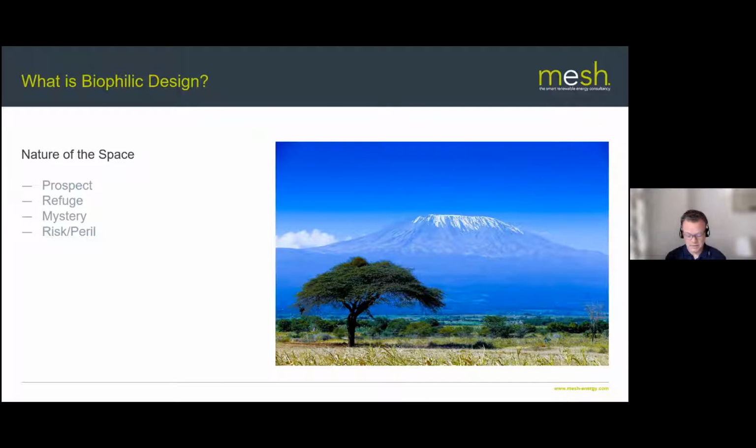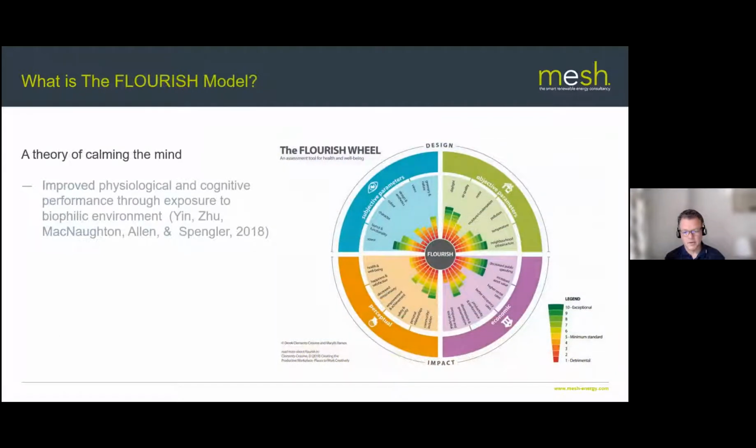The second area I'd like to touch on is the Flourish Model. And we're fortunate to have Professor Derek Clements-Croome with us this morning. And he developed the Flourish theory that really promotes creating a natural and harmonious environment, which will stimulate the alpha brain waves, which are connected to high relaxation, and also to lower the high beta brain waves, which are associated with high stress. And so the aim of the Flourish model is to calm the mind, to improve attention and create the space for imagination to thrive.